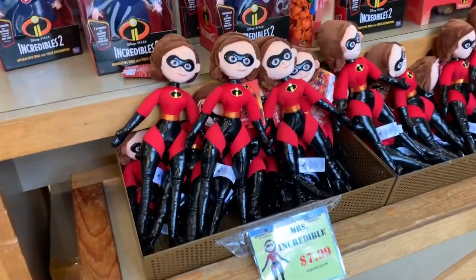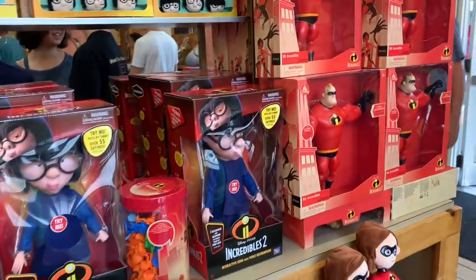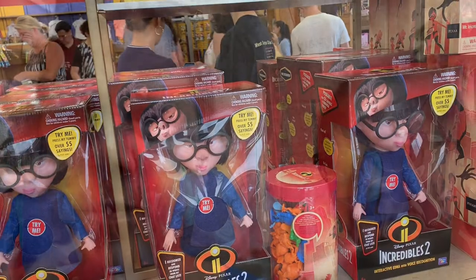Some incredible merchandise. This is incredible. $7.99. Mr. Incredible. Edna Mode is here, as well as some Tsum Tsums. All right, so we didn't find a whole lot here at the Character Warehouse, but we will show you guys what we got in our haul portion of the video, right?